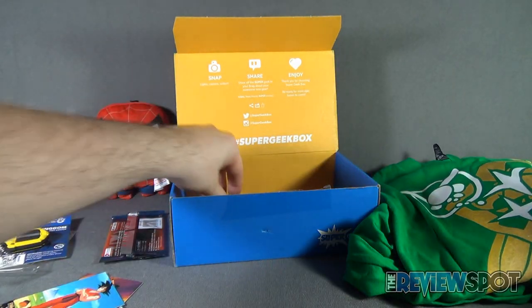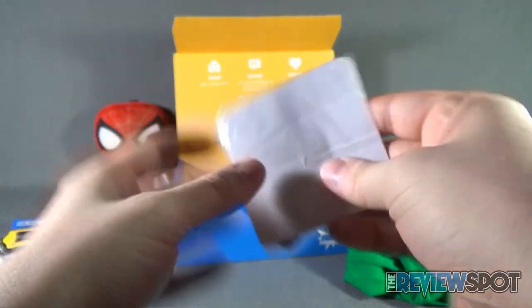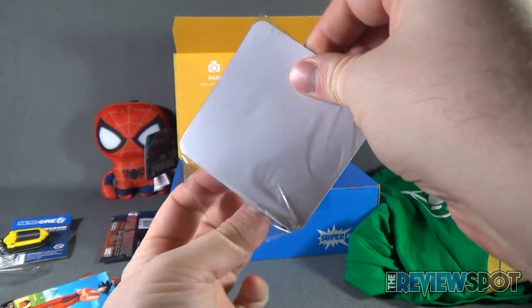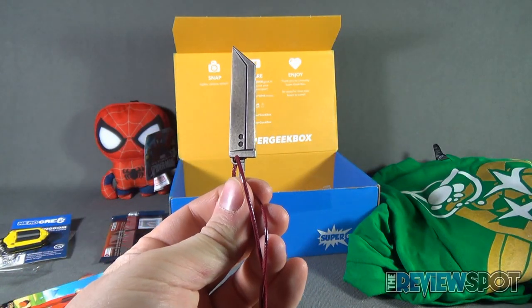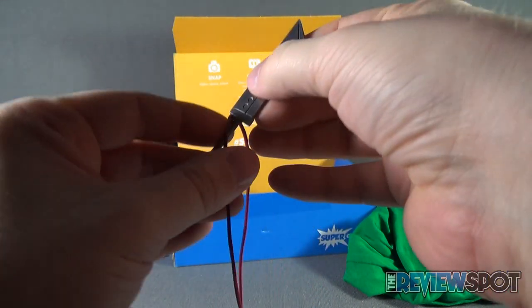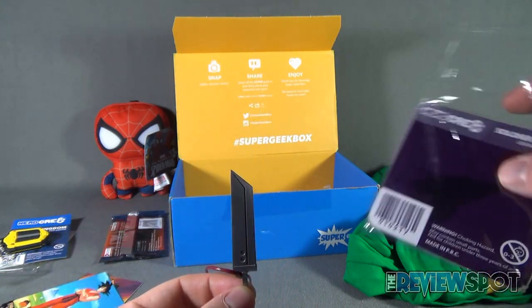Put those to the side. I keep looking at this and I wasn't sure what this was. It is a soldier necklace. Let's go in further to examine this. Oh, look at that. Final Fantasy, I'm thinking. The broad... I don't know what the actual term for the sword is. I just say broadsword. It's not the broadsword, though.